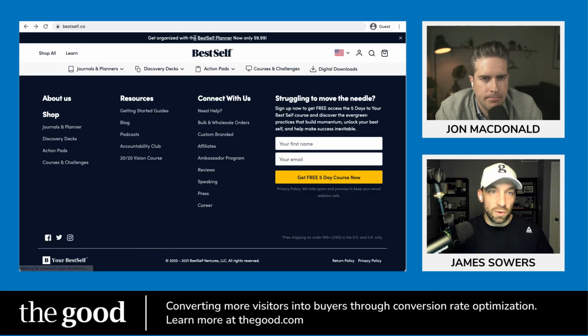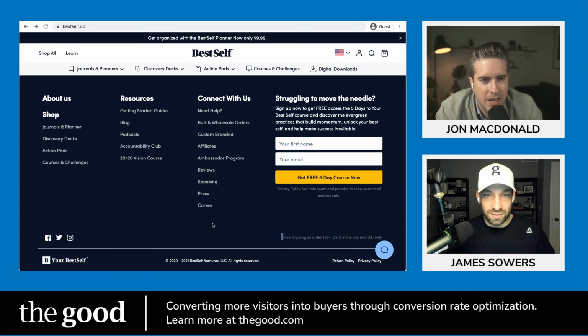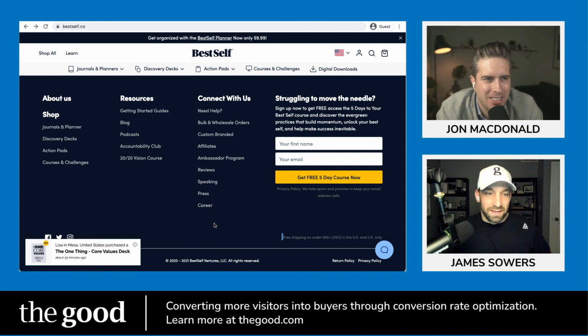So maybe it's worth experimenting with this exact free shipping CTA up here in the bar and just see if that outperforms this Best Self Planner campaign, because right down here it's not doing anything for you, and it has an asterisk, and I'm not sure where the original asterisk reference is. So that's my two cents on that. People are concerned and suspect of that, right? And that's what you're going to be thinking about.